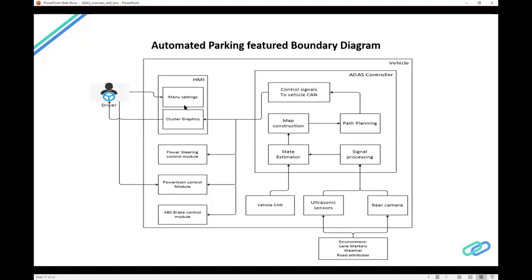From the driver's side, of course, the driver settings are the critical input. The driver has to choose whether or not he wants to park. There is typically a parking button, not on the steering wheel, but on the central panel of the cluster. And once they select that, the car will try to determine a suitable parking spot and then try to park. So very useful feature, very important feature also, because there are many accidents which happen while parking. Those accidents are typically not fatalities. However, they can cause pretty severe damage to the vehicle body and can cost the customer a lot of money.